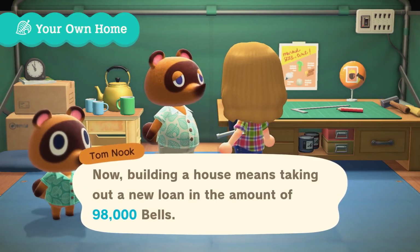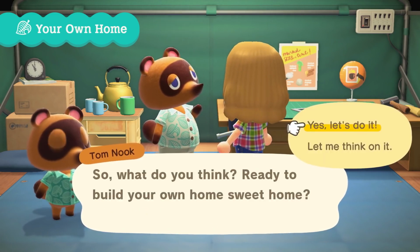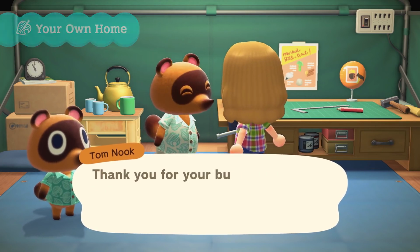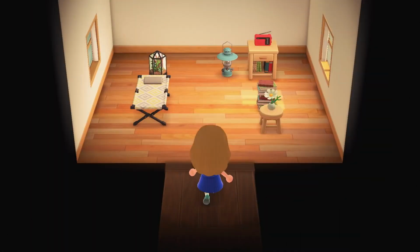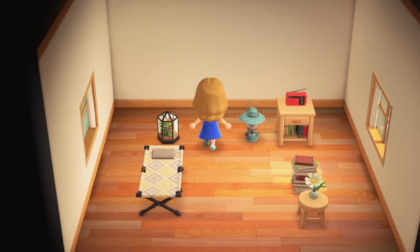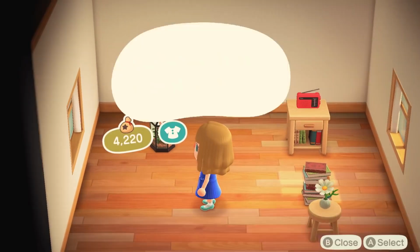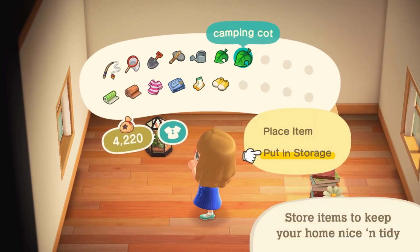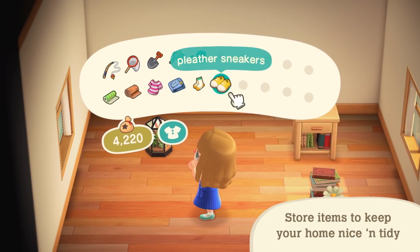The loan has no deadline, no interest, and no assessment. And there's no need to worry about applying for one. You can pay it back at your own pace. A house offers so much more space than the tent you'll start with, and also has its own storage spaces capable of holding any furniture and baggage you're not displaying. That way, everything's nice and tidy.